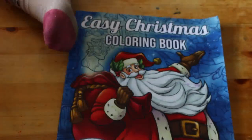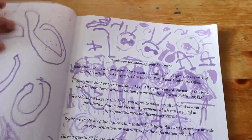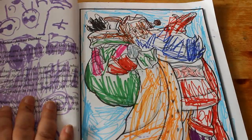This is the Easy Christmas Coloring Book by Jade Summer. Oh, this one's definitely mine. Hang on, let's get there in a minute, one at a time. So as you can see, she's coloured all over the pages. I never saw that one before. Well, it's yours, and you've coloured in it.